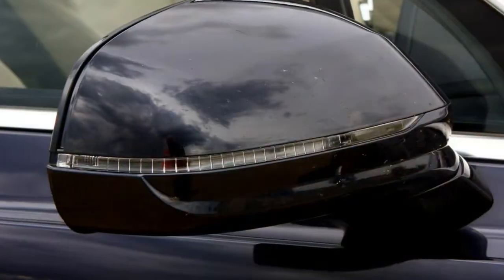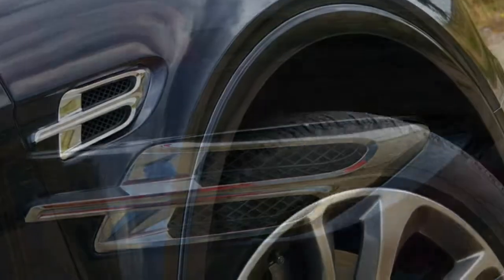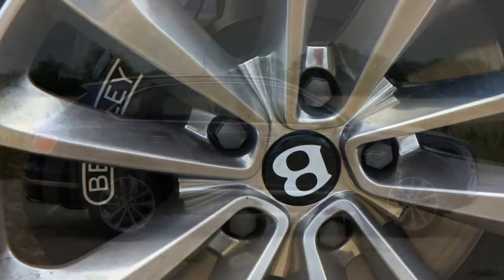The Bentayga also has a cylinder shutdown function that effectively switches off half of the engine when it's unnecessary to save fuel. However, you won't notice this working. Its integration is seamless.